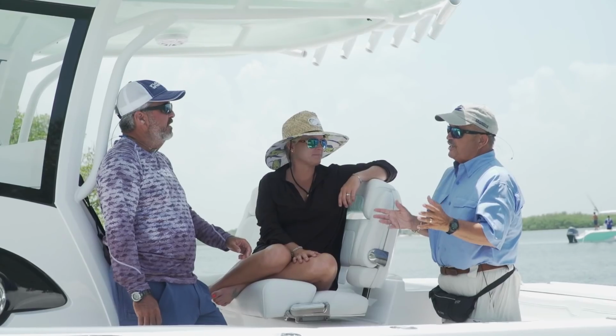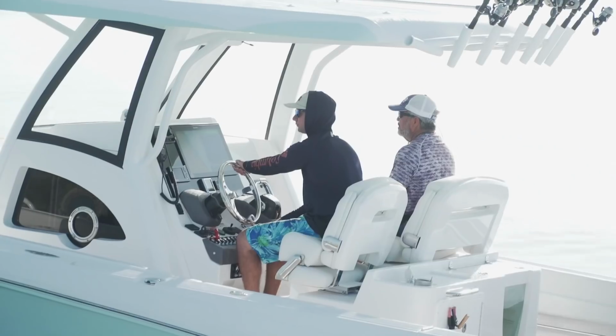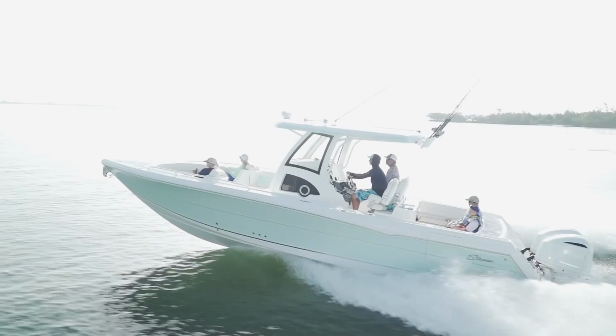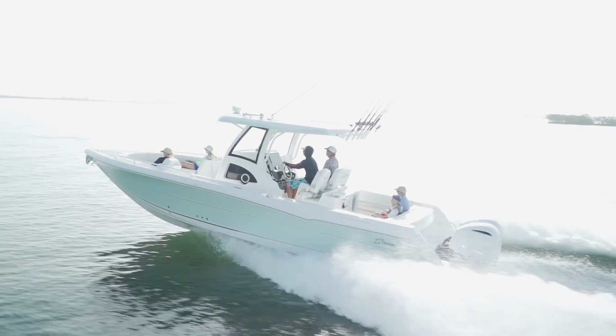So if you want to be nice and comfortable, you want a boat your wife's going to love, by the way, your kids are going to flip over, and you're not going to be nervous the first time those whitecaps start, you need to look at this Stamas 33T Aventura.